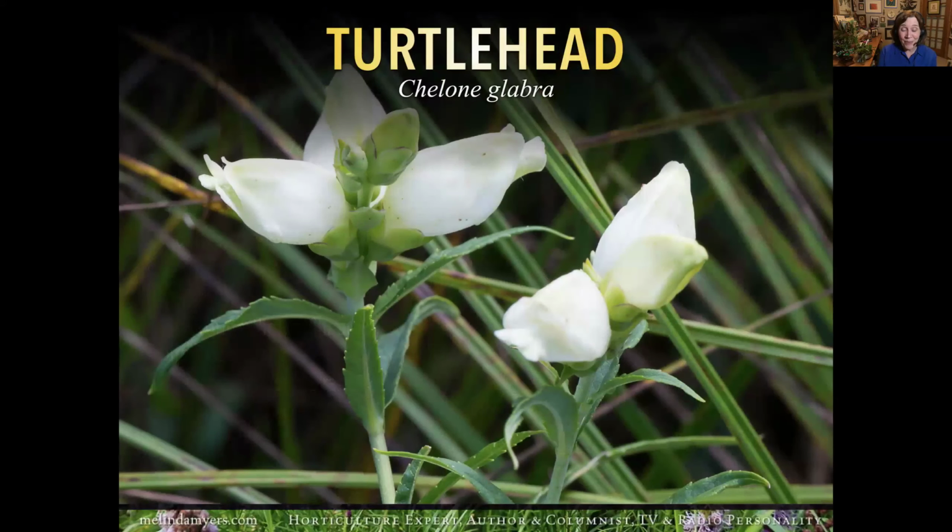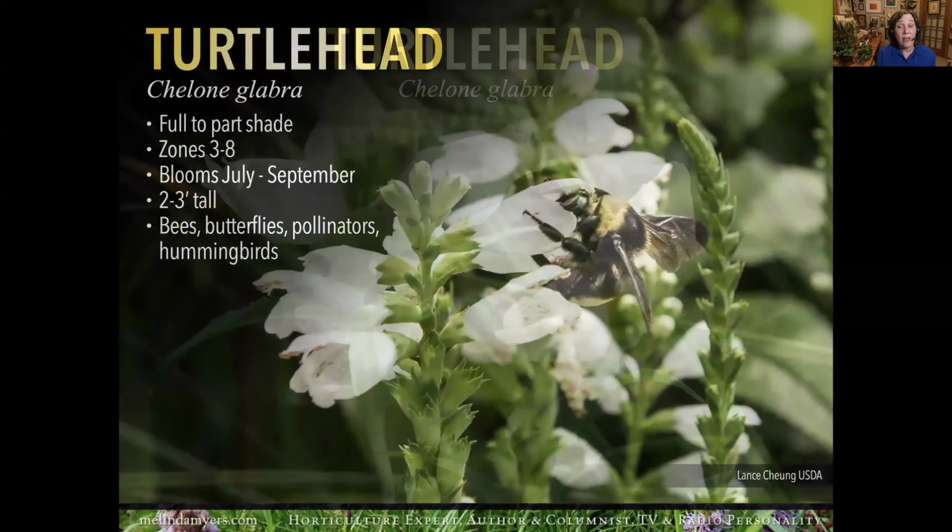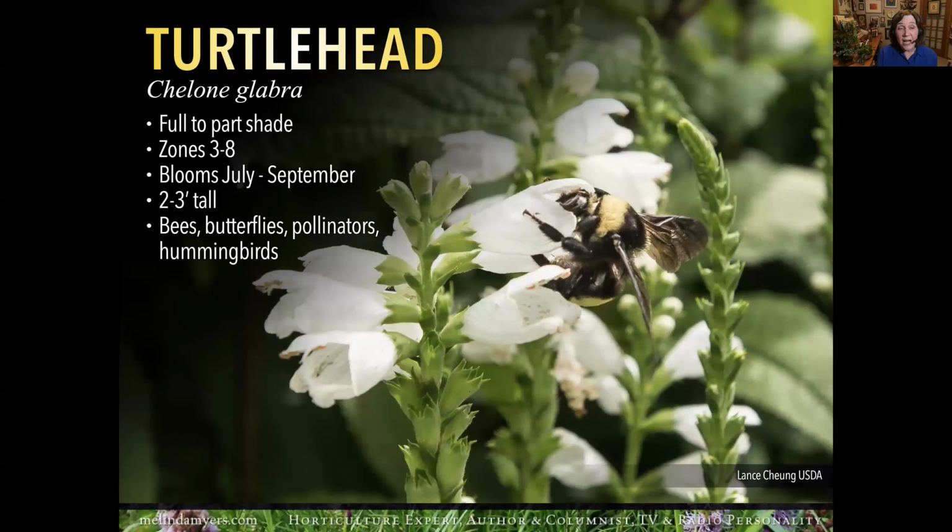odds of success. I love turtle head. It's shade tolerant. It's a fall bloomer. This is our native turtle head. There are a lot of cultivated varieties. Very shade tolerant. I've seen it in fairly heavy shade and still flower. Popular for rain gardens. Popular in gardens where the soil can be kept relatively moist but well drained. This is another one that blooms mid to late summer into fall, and great, as you can see, for pollinators. And even the hummingbirds will nectar on these flowers.